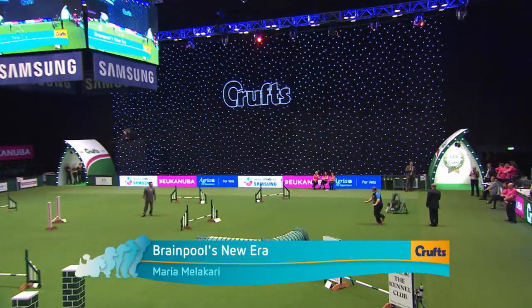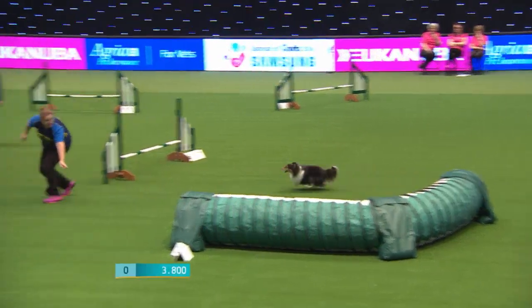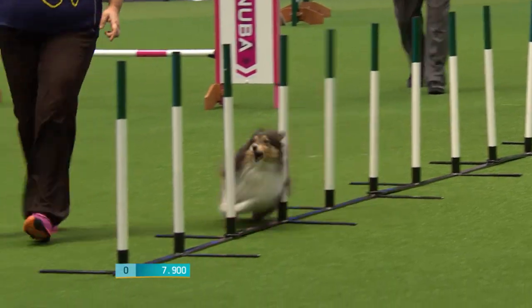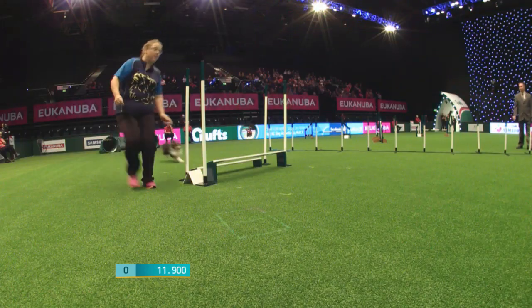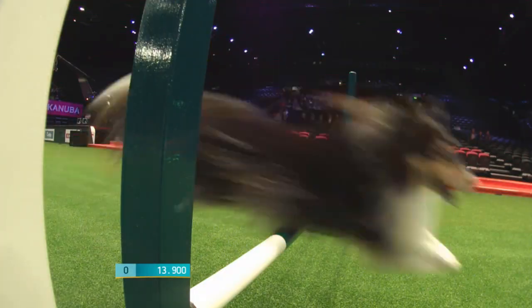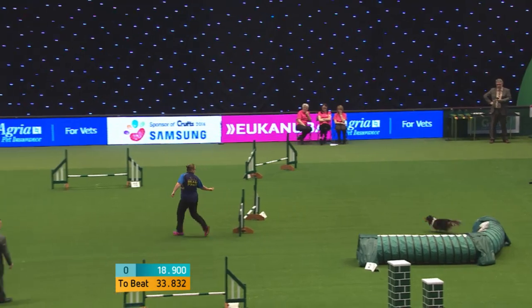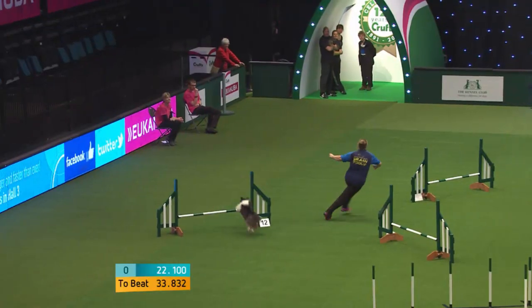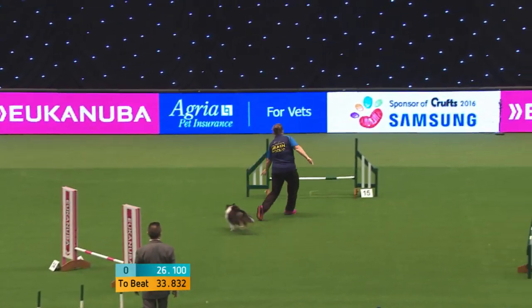Now this is a Swedish competitor, Maria Malakari, with a 7-year-old Shetland sheepdog called Brainpool's New Era. And going nicely so far. Plenty of vociferous response from the little bitch. The first time at Crufts. But she's been doing agility, Maria, since 1992.